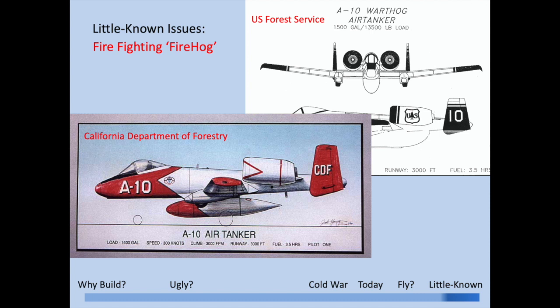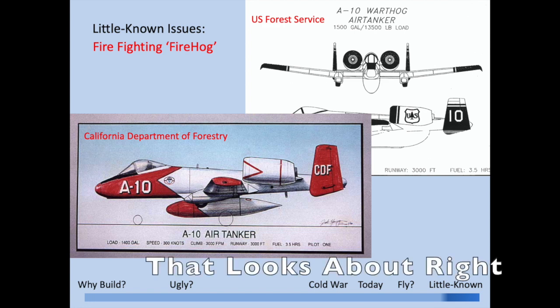Those conventional thinkers also planned to take out the bombing systems because they thought they were too hard to maintain. That means they would have aimed like they always did. TLAR. That looks about right.